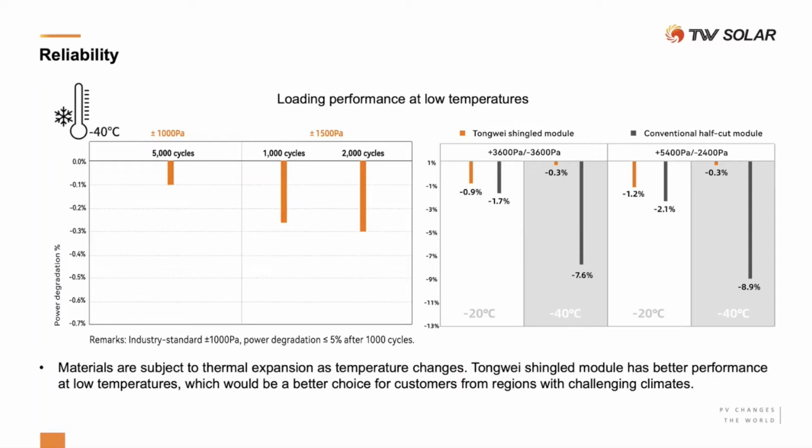And on the right side, we do the static mechanical load, which is a conventional mechanical load test. We put weight on the front and the back. The different thing we're doing here is at minus 20 degrees and minus 40 degrees. The orange bar shows the shingle module. With these two conditions and at different load on front and back, the module holds up very well. But the conventional half-cut module in its test didn't hold up very well, especially at minus 40 degrees. We suspect the micro cracks are bent quite a bit and cause damage, resulting in much degraded power output.